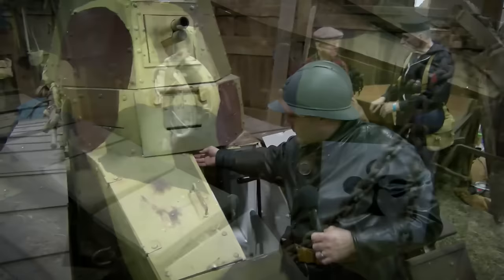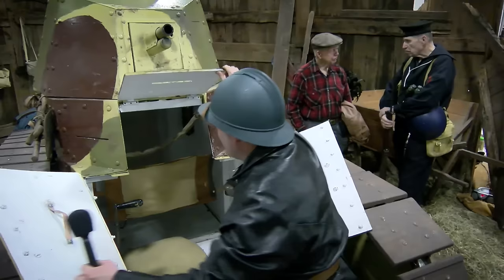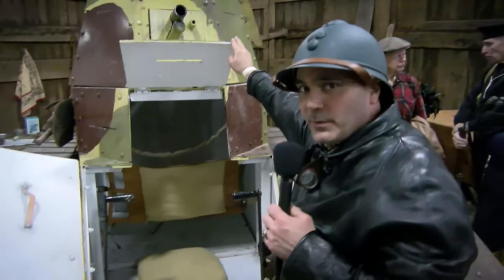So this is the driver's position for the FT-17. The hatches will open up, and you have to open up the driver's visor. And when you flip this back, it exposes the driver's position. The spring on the front is meant to lock it in place in an open position so you didn't break your fingers, and you can get in and out pretty easily.